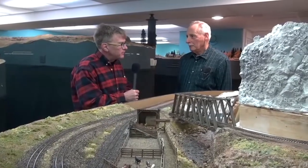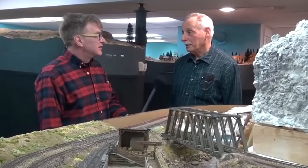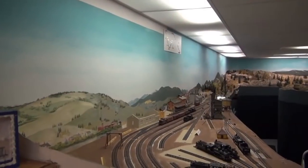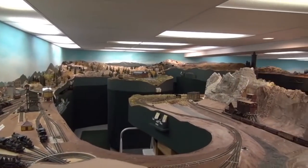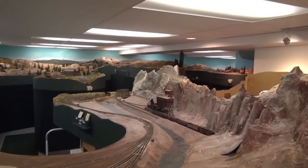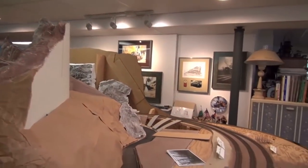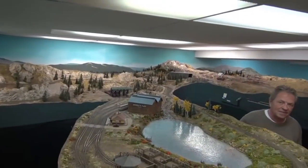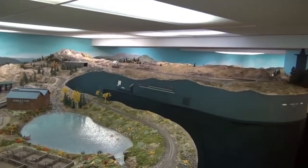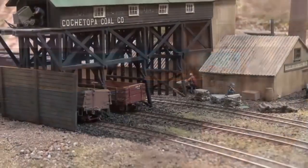Art, I am so impressed with this. I don't even know where to start, but tell us a little bit about this layout, kind of what's behind it. Inspire us. Well, it was inspired by being on Marshall Pass when it still had some track on it. I got hooked on Marshall Pass, and I think right then I decided that was what I wanted to model. So over the years, there have been many, many books published about Marshall Pass and the Salida area and surrounding areas, Black Canyon, stuff like that. So there's no lack of material to learn about it.